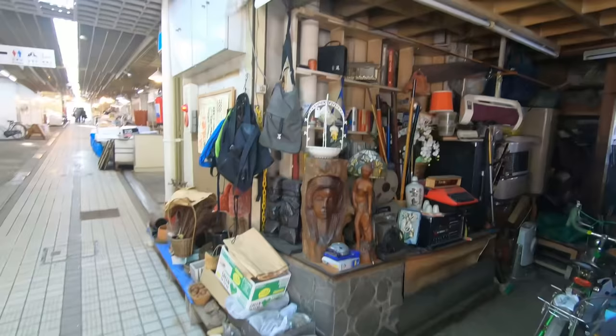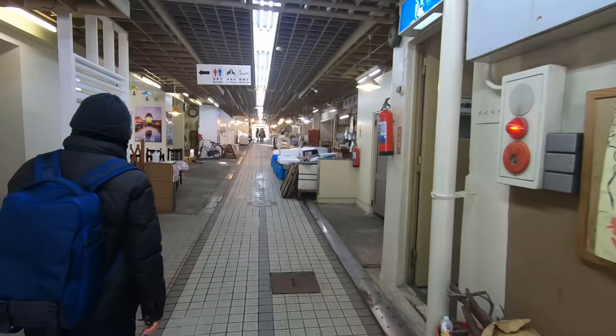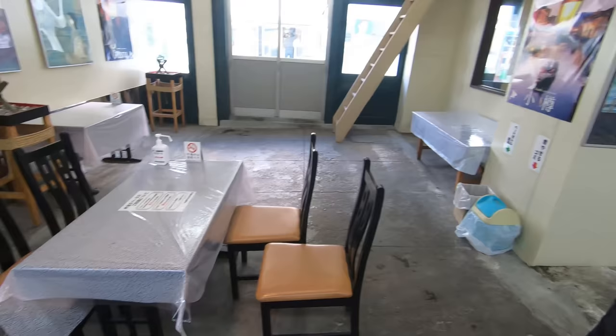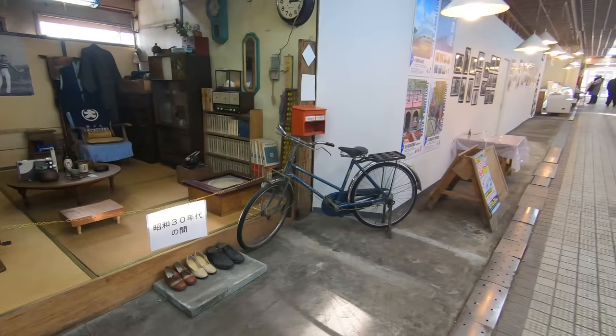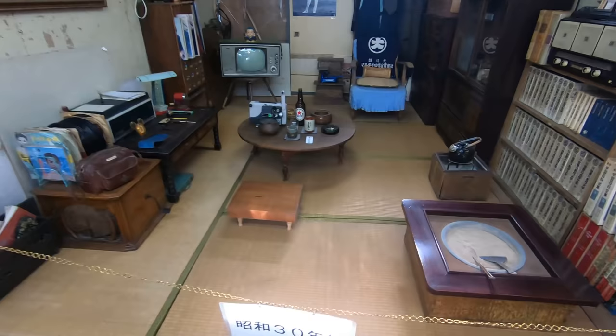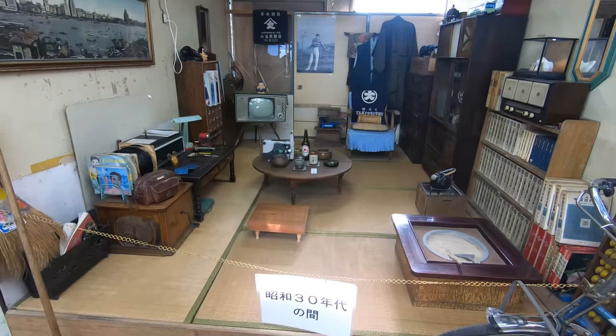Okay, so this is Otaru Central Market. And it doesn't look like there's much happening, but I think it's because of the time. Antique store? Maybe it's busier in the mornings. Yeah, I think so. Here's a fish market here. Maybe you can buy fish here and eat it here? Maybe. Don't know. Hey, look. There's a little replica of what a living room used to look like in Showa 30. That's before I was born. That's like 1954.